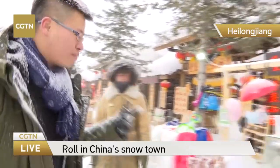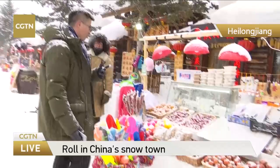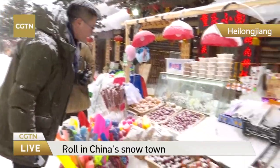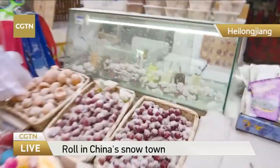So a lot of flavors for ice cream too. You've got the chocolate, mango, strawberry, as well as what they call the Alps flavor. I don't know what that is. As well as honeydew and milk flavor. So ice cream. Can you imagine eating ice cream during winter?